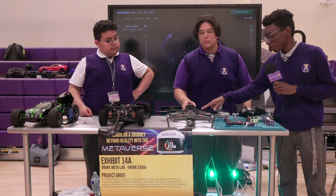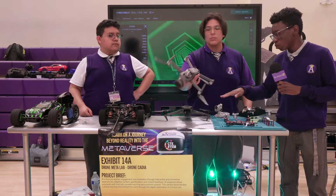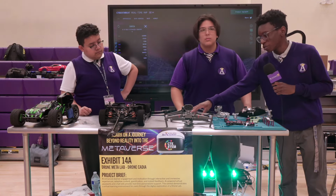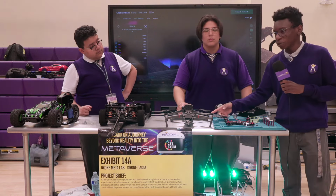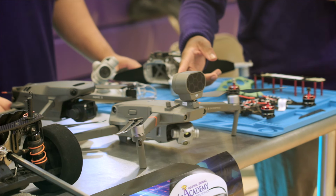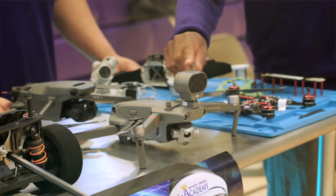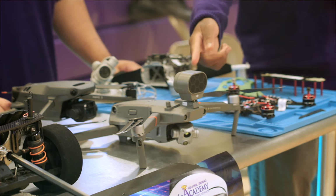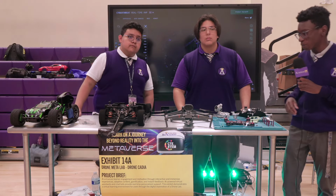Then these 2 right here, the DJI drones, were ones the school bought whole. These are used for the industry. This is the DJI Mavic 2 Enterprise Advanced. This is basically used for search and rescue, real estate, photography, and anything. I have the speaker mounted here. You can use the speaker for search and rescue to find someone. You play a sound through the speaker, and they can hear it and you can locate them.